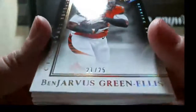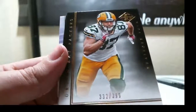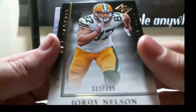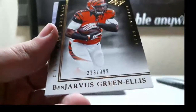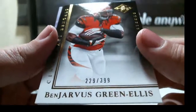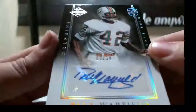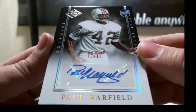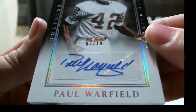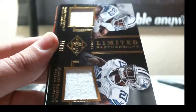Benjarvus Green-Ellis. 21 of only 25 going to Crash here. Jordy, 332 of 399 for the pack. That goes to Honey Badger. And another Benjarvus. Why not? 229 of 399 for the Bengals. Crash here. And Paul Warfield, legendary auto, 3 of 10 for the Dolphins. That goes out to CS Slick. That's a nice one. Nice Paul Warfield.